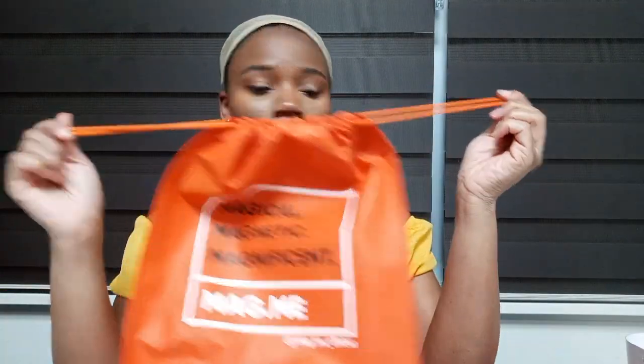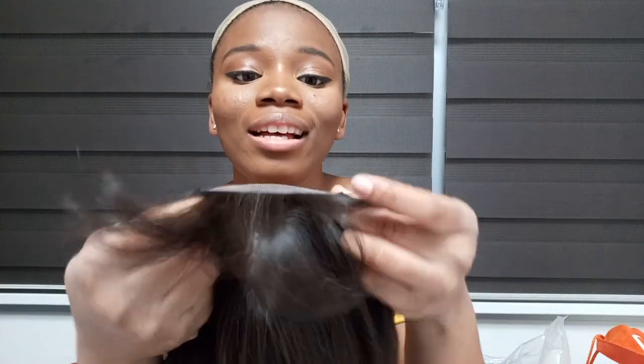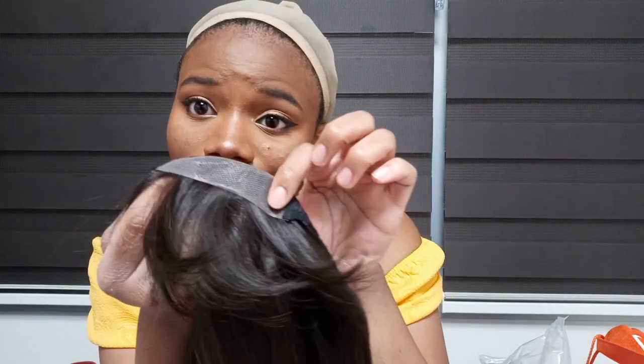And she also came in a bag like this. Oh, and I got another telecomb, like your girl ain't never. What I like about these wigs is they have the fake scalp also, but it's cut for you. I know some people would be scared by this color, but you can always put powder on it. That's what I'm gonna do anyway. But I like that they cut the lace. Like I don't have to do that.